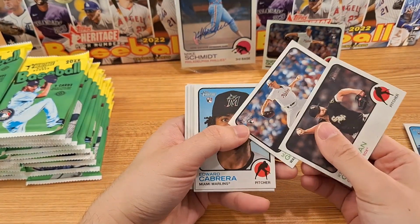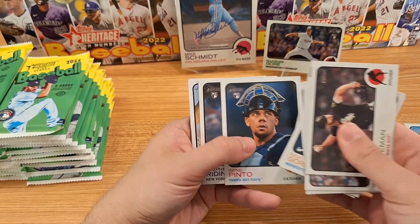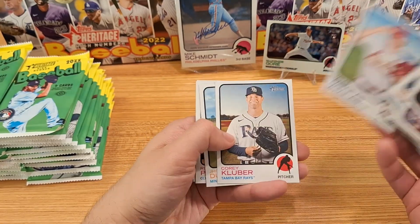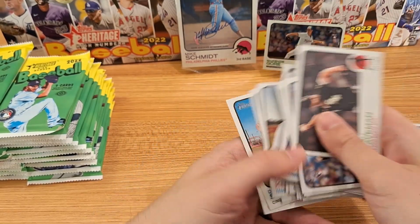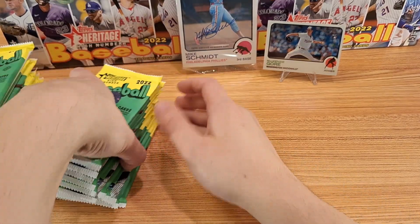What about you guys? Have you been getting any Heritage 2024? I just got a few monster mega boxes myself. So I'll be getting those in the next week or so. So, all right, time to rip the next stack.